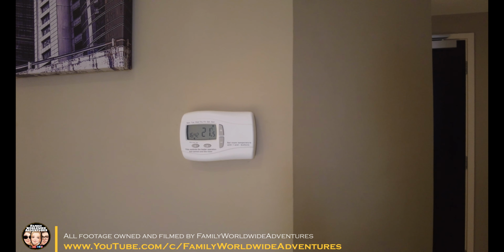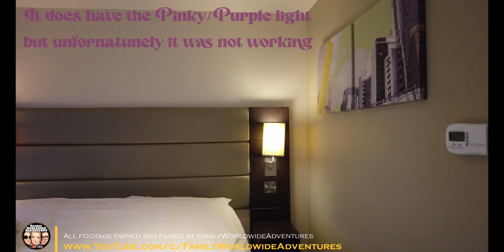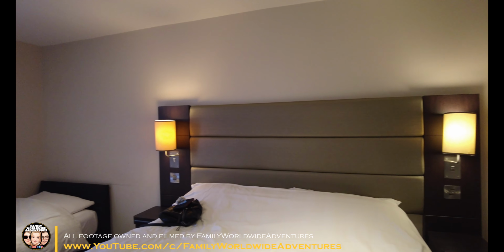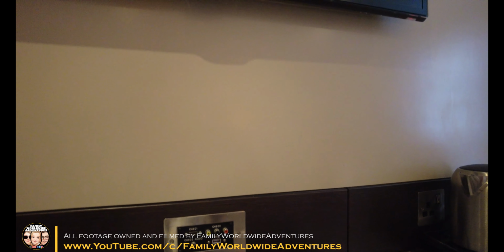This is a standard Premier Inn room. It's not the upgraded room, so you haven't got your pink backlights. And there's no USBs by the beds, which is not great, grant you. We went to London and we only saw one USB there, didn't we? Which is normally on the controls just under the TV. And yep, it's a standard USB there.